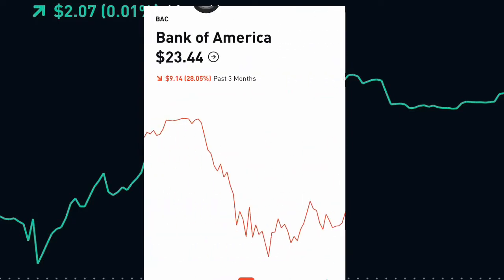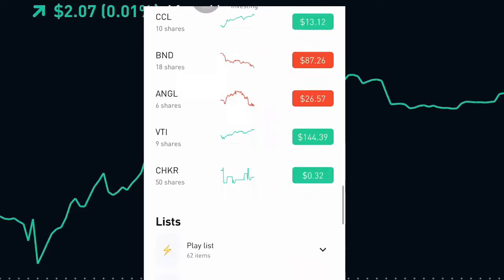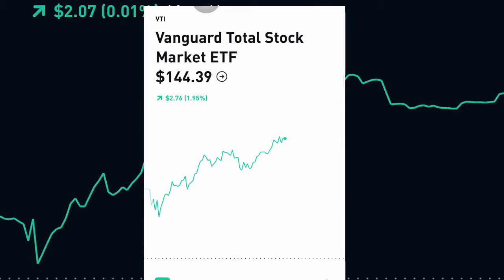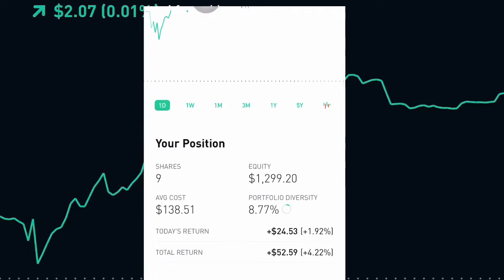And there is supposed to be my ETF. So I am trying to get into Vanguard Total Stock Market. I want this to be about 25% of my holdings. As of right now, it's only 8%. So I do have some ways to add more to it.